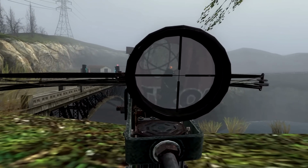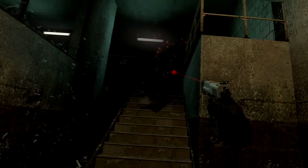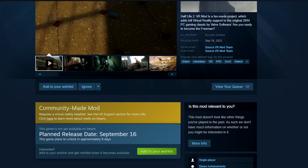And now the mod everybody's been anxiously waiting for, at least I know quite a few of them have. This is Half-Life 2 VR. I mean, this isn't the Half-Life Alyx beauty and graphics or anything, but this is the classic Half-Life 2. Anyone who does PC VR can try it out September 16th.